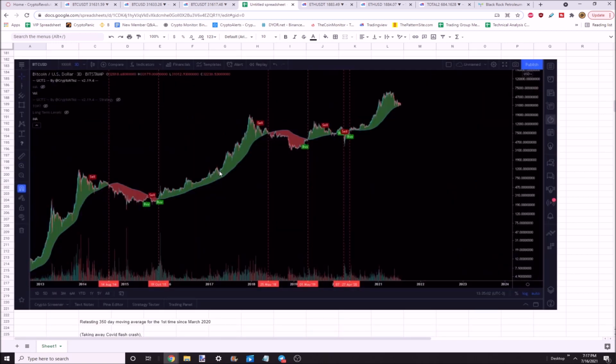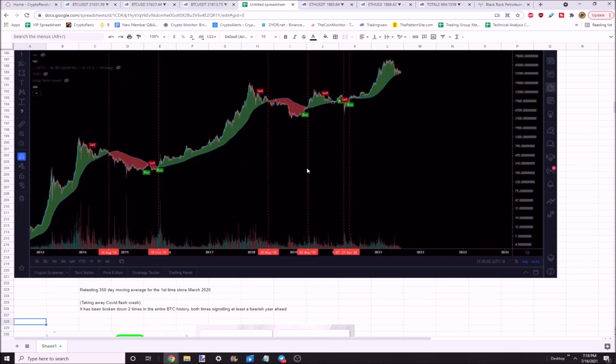This is something I really want to emphasize as make or break for Bitcoin. This is it. Bitcoin right now is retesting the 350-day moving average. This is the first time this has happened since March 2020. If you take away the COVID flash crash, it's broken 2 times in the entire history of Bitcoin. Both times signaled at least a bearish year ahead. The bulls need to hold this level.